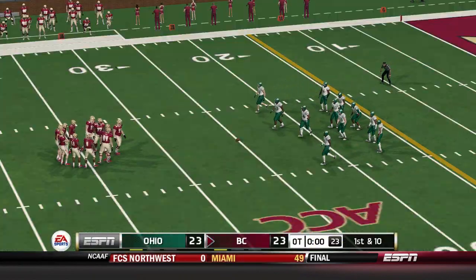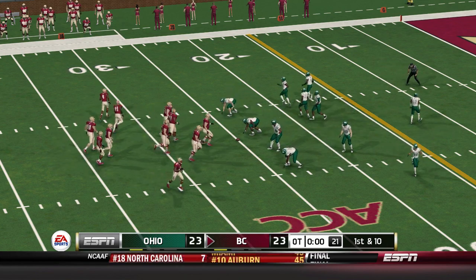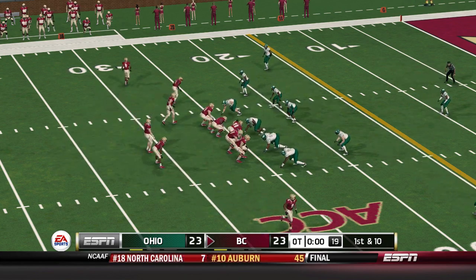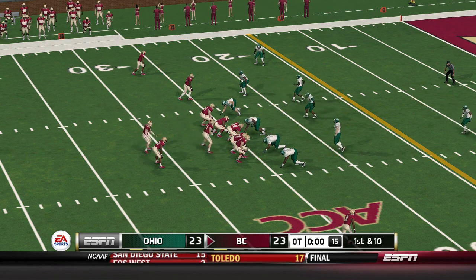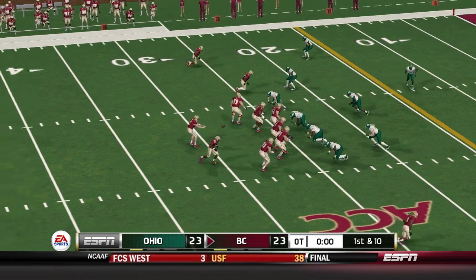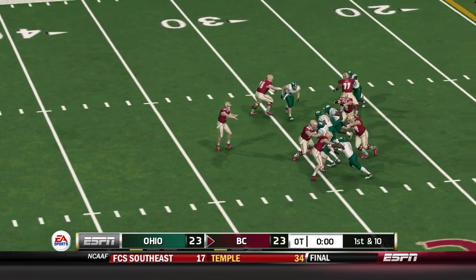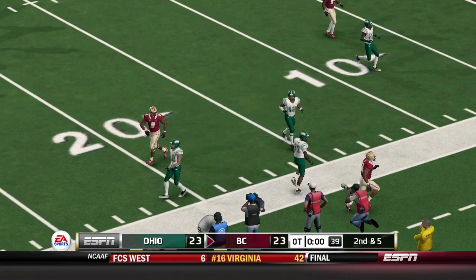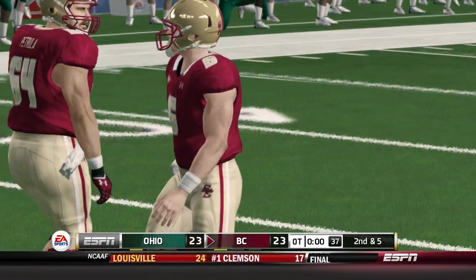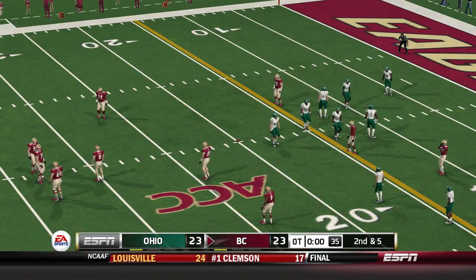Well, we played an hour, and it's still not enough. We're set to kick off here in overtime. Pulls down the catch, and he's got room here. He gets hit out of bounds around the 20-yard line. Levy picks up around 5 yards with that catch.